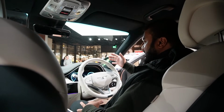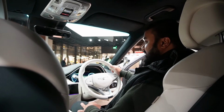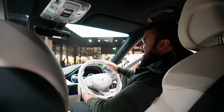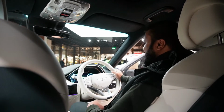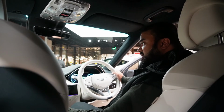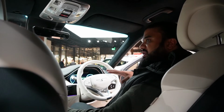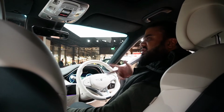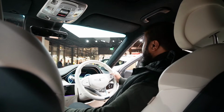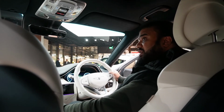One of these Genesis cars, and I'm quite impressed, but I'm a bit worried because it's so nice and white. This steering wheel's going to get dirty one time. But I have to say, this is the future, guys. This is the future. This is apparently a South Korean car. When I came in here, I was trying to visualize where it's from. I thought maybe it's part of Rolls-Royce or Bentley or something, but no, it's a brand on its own. I think the guy said it's a sister company of Hyundai.